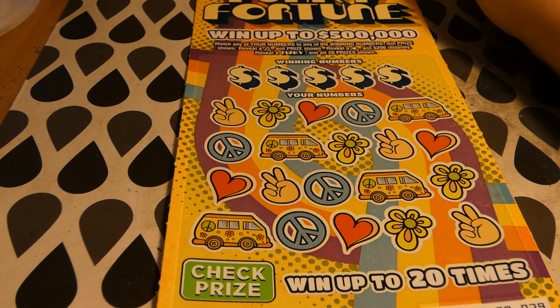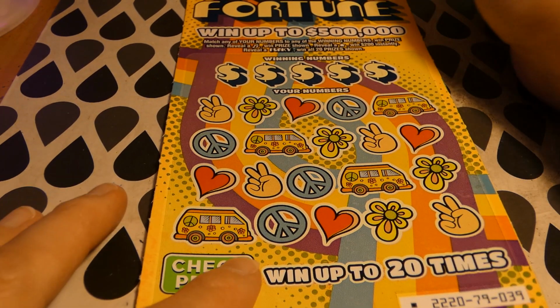Match any numbers to the winning number to win the prize shown. A music note wins the prize instantly. A star wins $200. The funky symbol wins all 20 prizes. So we want to be funky, huh?